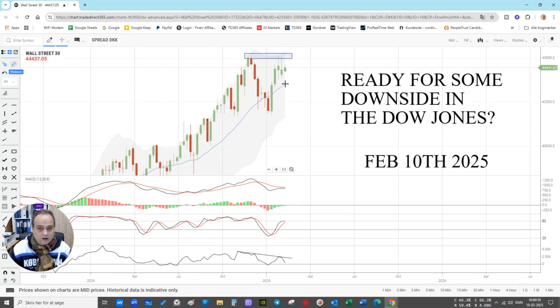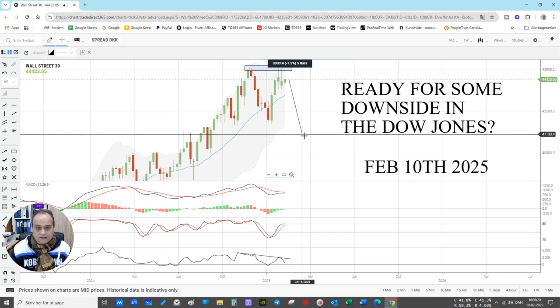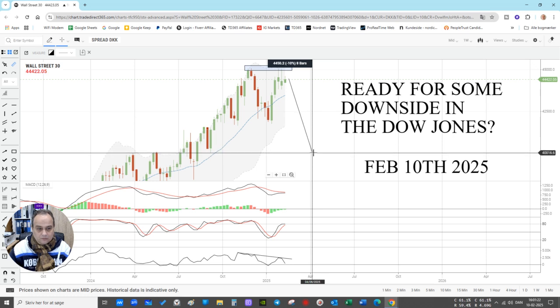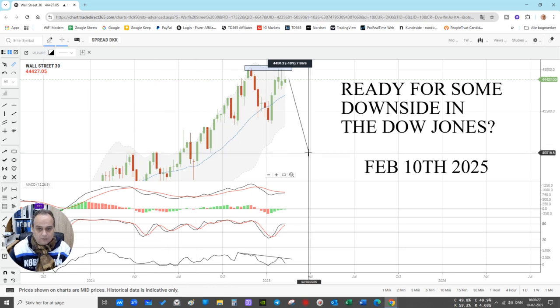But what would be obvious is that the market would at least try to make a bounce down here around 42,000. This is about 5.6% down, 2,474 points from where we are now. It will try to make a bounce here. But the second time, honestly, it wouldn't surprise me if the market went all the way down to this support area, which was also previous resistance from when the market moved up, and this is around 40,000. So now we're talking a 10% drop.